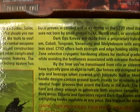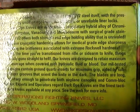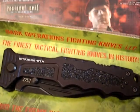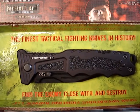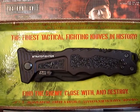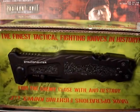You can probably already tell from my voice. This knife didn't impress me as much as the ad would have me believe. Okay, let's get into it then. Right there. The name of the knife is the Stratofighter. The Stratofighter, I was immediately drawn to that knife. Drawn to that name because, I don't know actually.